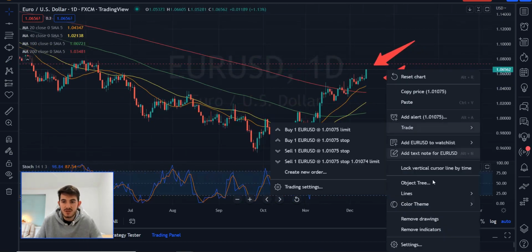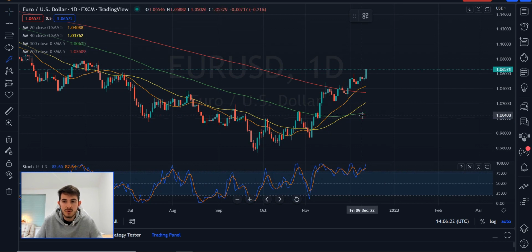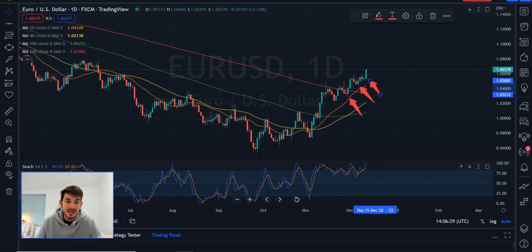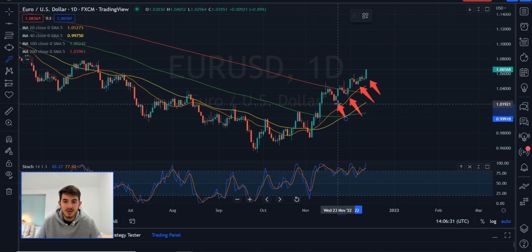I mean, this is really what I was talking about. If you look at these falls all the way along, you can see that they're not very far. And that should tell you that price is rejected immediately and there's strong impetus to the long side for the euro. Now, that doesn't mean you need to buy every single time.